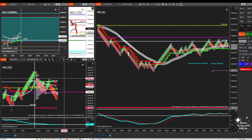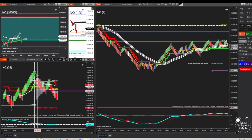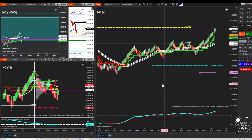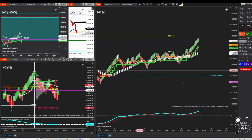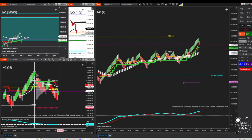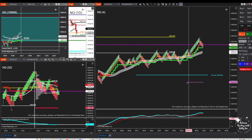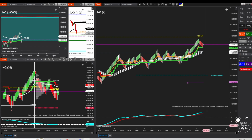I have a trend magic on here, and I also have a VMA. I use these for my swing trades. They're not relevant for the scalping setup, which is what we're doing today. Again, right now we have a possible long entry coming up. The bars are green. On the MACD down here, the blue line is above the red line. We want that to be blue above red for longs and red above blue for shorts.